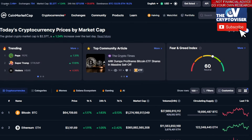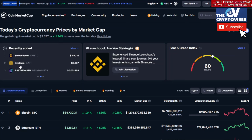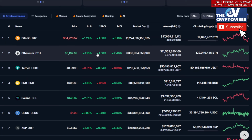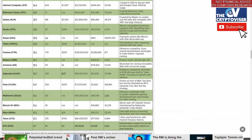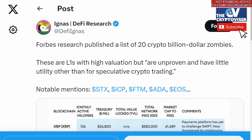There's over 2,000, or I think on CoinMarketCap, 2.4 million different cryptocurrencies that they follow. And really most of the money and most of the flow is going to be in the top 15, top 20, maybe even into the top 100. That's what I'm talking about. That's what I'm investing in. So whether they call it a zombie chain or not, that doesn't mean that you're not going to be able to make money on it. So I'll leave you guys with that.